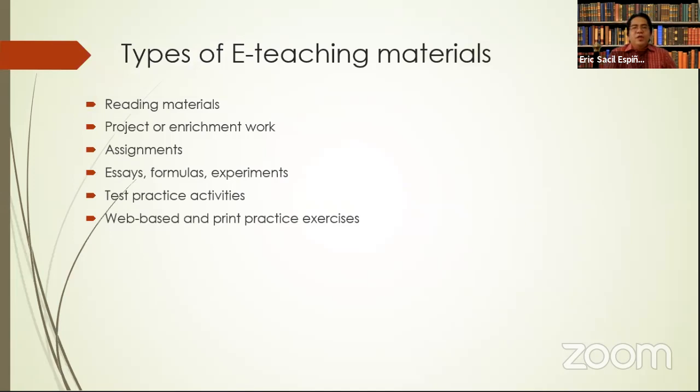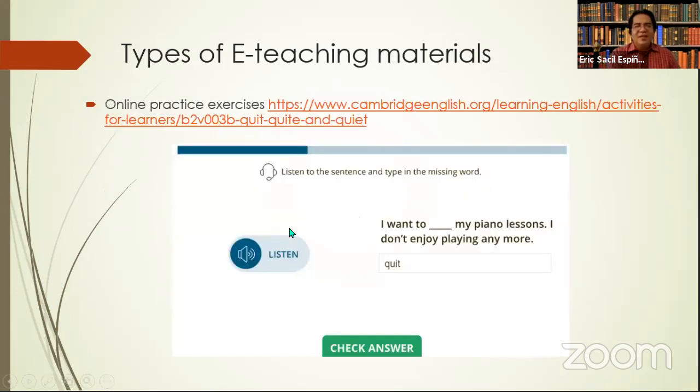And then we have, what are the types of e-teaching materials that you can use? So we have the reading materials, and some of them have been shown in those sites that I have shared with you. We have the project or enrichment work, assignments, essays, formulas, experiments for science teachers, right, or for science students. You have test practice activities. In fact, Vival has this as well. And you have web-based and print practice exercises, right?